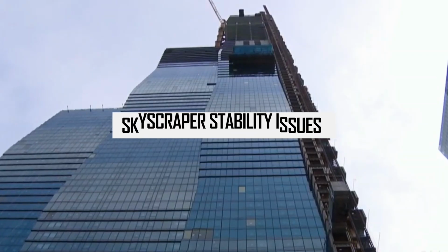Skyscraper stability issues. Chicago. Well, the site was meant to move you, but the tower itself might move just a bit too much. In a rare opportunity, CBS 2 Morning Insider Vince Gerasoli traveled to River East, where the Vista Tower is rising high through the winds of change.